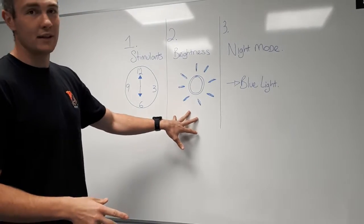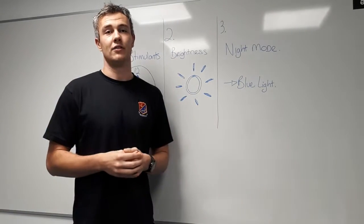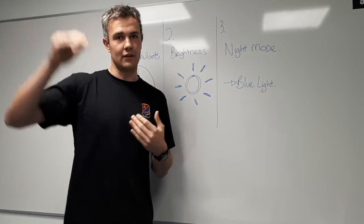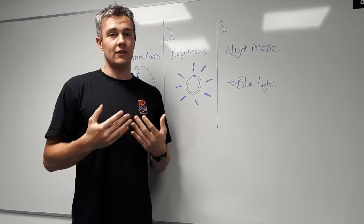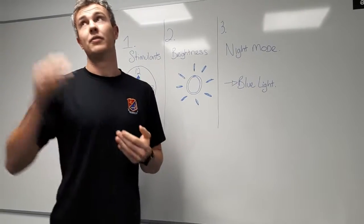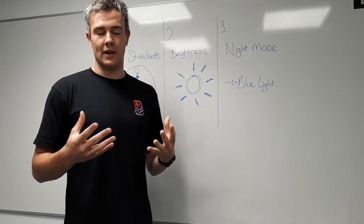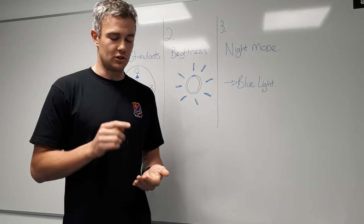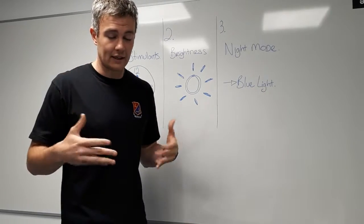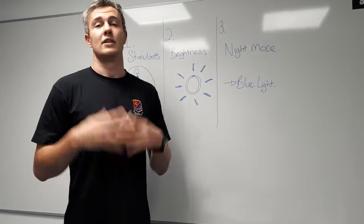Following that, we have brightness. Brightness stimulates our eyes, and it prevents melatonin, that sleep hormone, from being produced and secreted. It also increases the amount of cortisol we produce. So we can reduce brightness in our home by turning off big lights and turning on a few lamps instead. The other main culprit is computers and phones. If we can reduce the brightness on our phones and computers in the evening so that they're only slightly emitting light and causing that hormone production, that's all the better.